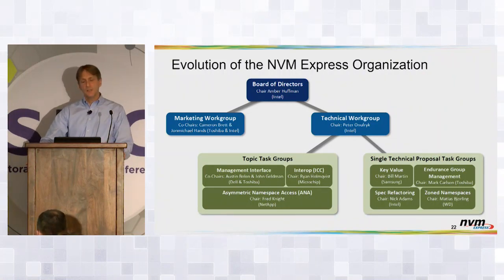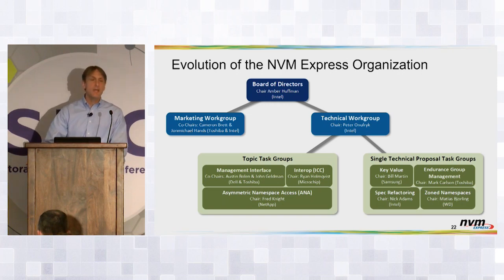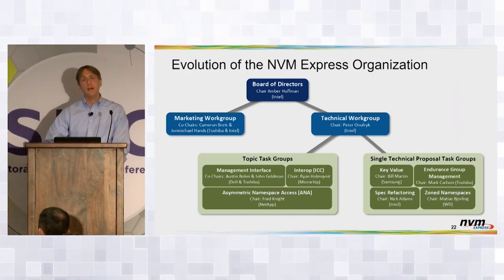Now, you may be looking at this and going, well, the management interface and interop previously were their own work group. Now they're a task group. Does that mean we're removing emphasis on management interface, for example? And that's completely not the message that we're trying to send. What we're trying to say is we have a lot of technical activities going on in NVMe now. We have a lot of specs moving in parallel. We need a way to keep them all in sync, and the technical work group is the place that will keep them all in sync. And this just allows us to parallelize the work.